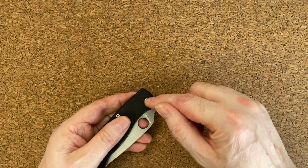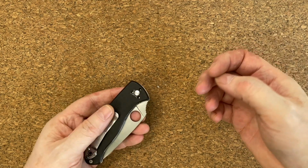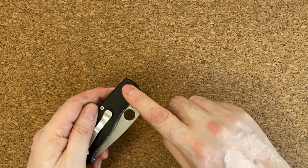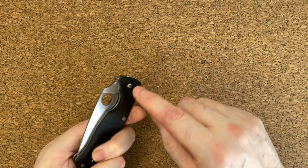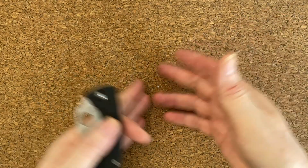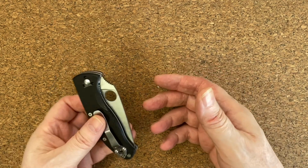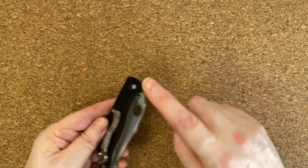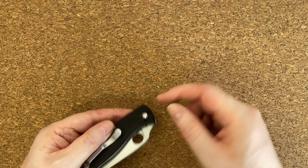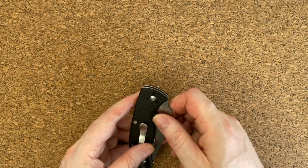And then on this side, there's only 1. And why? Why not 2? Like maybe there were 2 and 1 was lost, but I don't think so. It didn't look like it had ever been opened. And the washer on this side is smaller, considerably smaller than the washers on this side. Of course, when I opened the knife, they all just fell out. So I found myself thinking, okay, why are these not all the same size? And it took a while to figure out why. It's because the washer on this side impacts the liner lock if it's full size. So the smaller washer has to go on this side to make room for the liner lock. So it just seems a little bit kludgy.